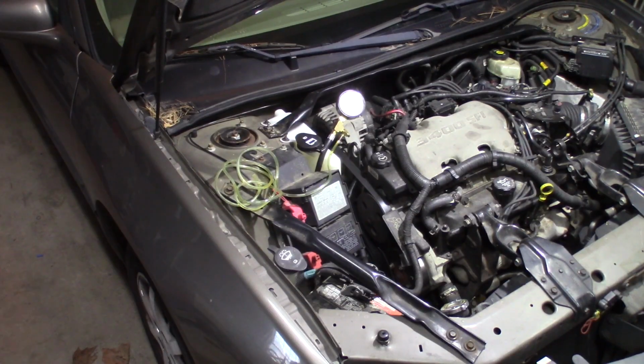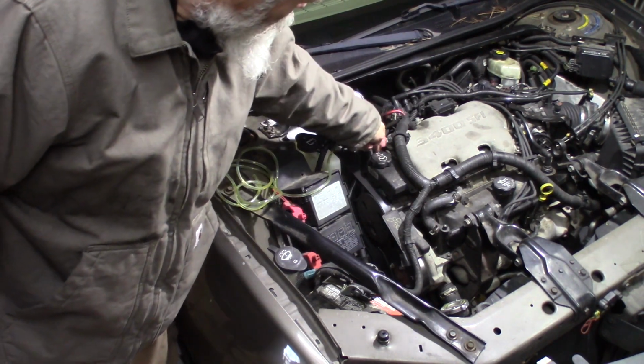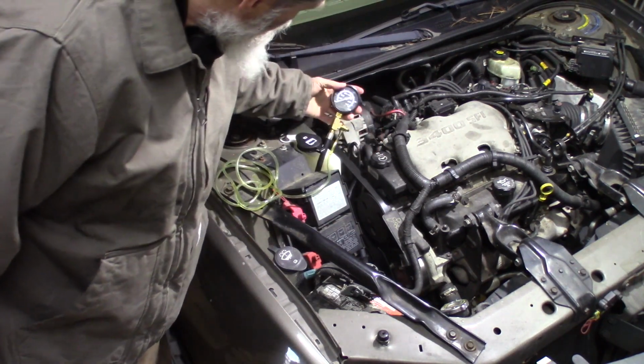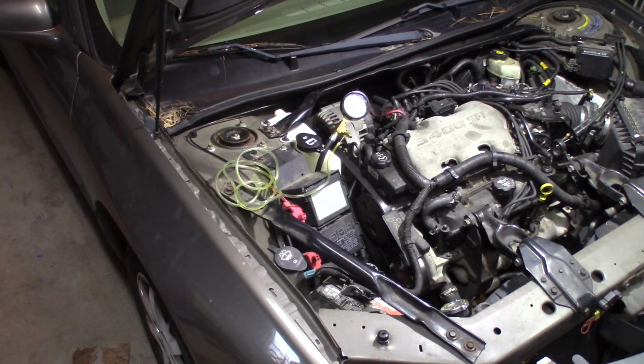So we're going to take a look, see what we can find, see if we can figure out what's going on with this thing. Usually it's going to be one of three things: fuel, ignition, or mechanical. So we'll check fuel first. The fuel rail's right here next to the alternator, Schrader valve. I got my fuel pressure gauge hooked up. I'm just going to go key on, see what we get pressure wise.